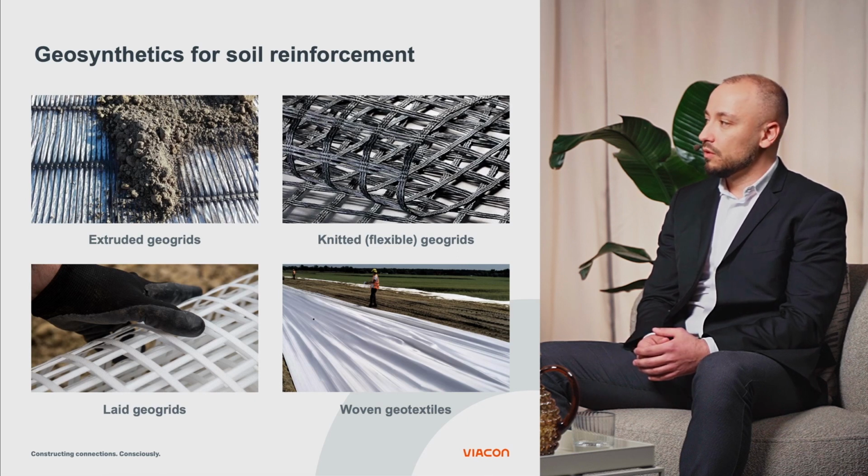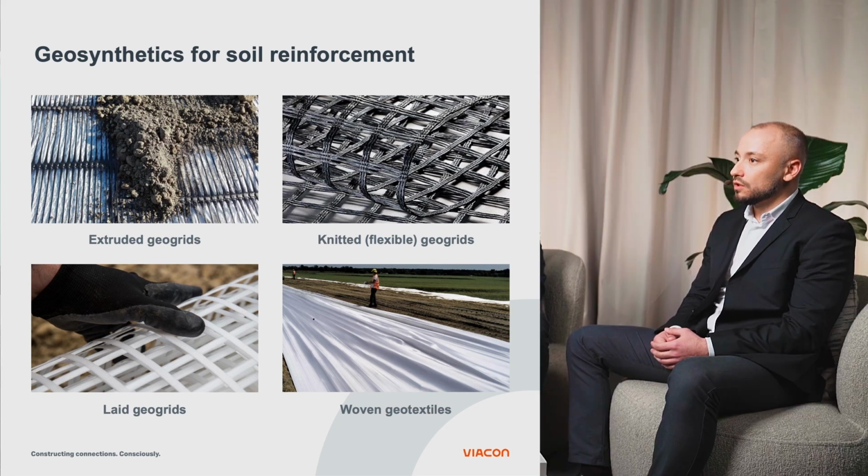HDPE extruded geogrids, for example, are famous for resistance to leakage, acid, alkali, and help us to achieve safe performance even in the most aggressive conditions. Then we have PVA knitted geogrids, which are best performers when it comes to aggressive environments and the necessity at the same time of low elongations, since low elongation usually is what leads to low deformation in the structures. On the other hand, laid geogrids have very low elongation at nominal strength, and they are very suitable for base course stabilization and reinforcement. Woven geotextiles could be produced with extremely high tensile strengths up to 2,500 kilonewtons per linear meter. And in my opinion, they're an excellent choice for reinforcement, combining separation function as an added value.